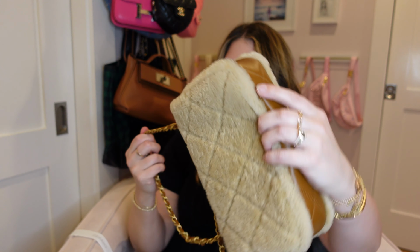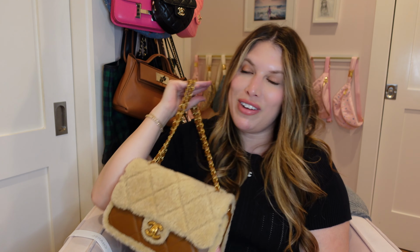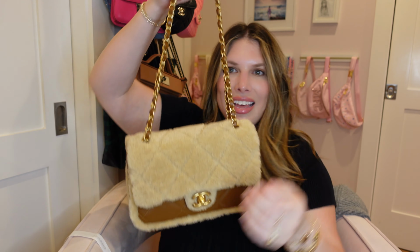So there's two sizes of this bag this season. One is a much mini-er version. My friend got the mini version. The mini version is really, really cute, honestly. I prefer this size because I like the versatility of the straps where you could wear it on your shoulder or long. The mini, you can only wear it long. There's not two holes, there's only one hole. I guess you could technically wrap the strap around, but I don't really like that look.